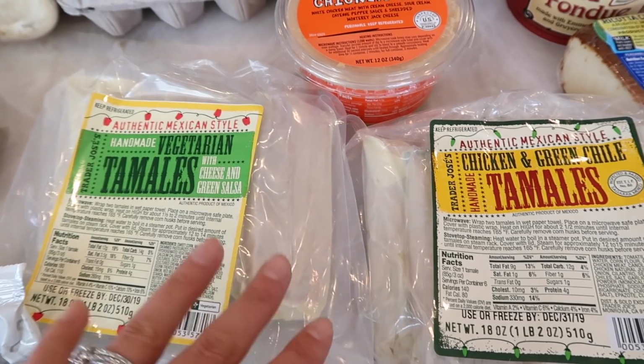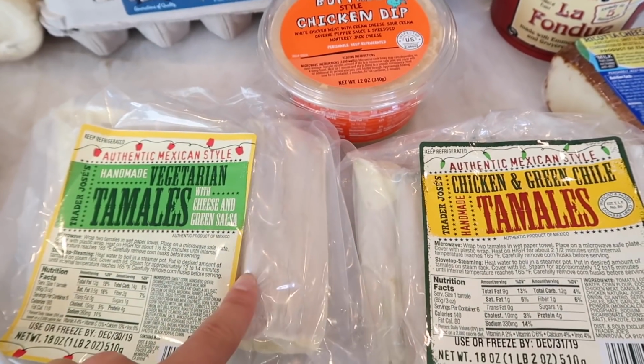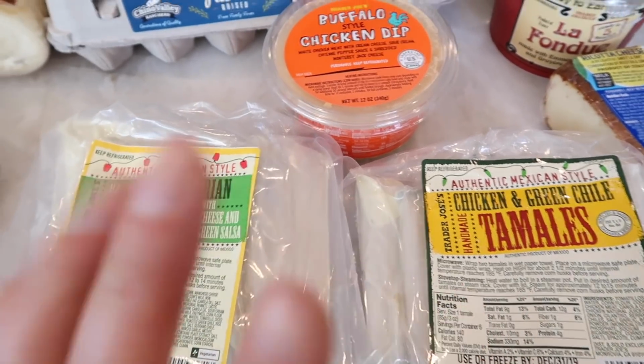It's the only refrigerated tamale that Trader Joe's sells, and there's also frozen ones, but these are perfect for the day of, and I think there's 6 in here. Let's see. Yeah, 6 per container, so keep that in mind.